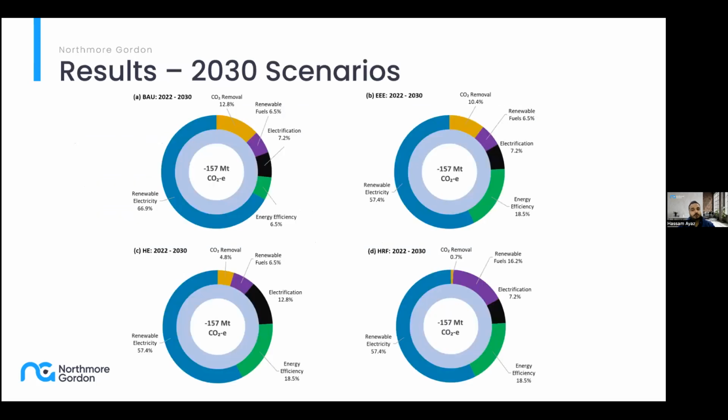So the figure shows the contributions from the 5 emissions reduction measures in meeting the 2030 target for all scenarios. So figure A on the top left shows the BAU scenario. Figure B on the top right shows the enhanced energy efficiency scenario. Figure C bottom left shows the high electrification scenario. Figure D on the bottom right shows the high renewable fuels scenario.